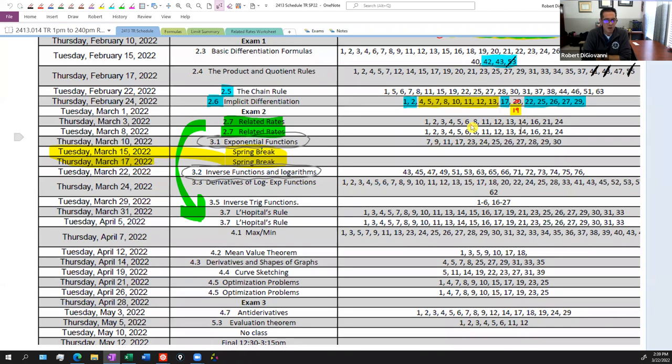Because I realize it's really hard to be learning this stuff and then be so good that you can just do any related rate problem, right? So I try and give you a little bit of variety. And I think that will be helpful to you on the next exam. So just be aware of that. All right.